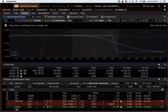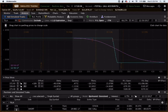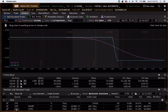Here's what we see on the risk graph. These are the strike prices, 360 right here and 365 is the other strike price. This is a bear call spread with the net credit between the two, and you can see that pricing down here. Let me zoom that out. You can see we brought in $1.57 and spent $1.20 on that, which gives us a maximum profit of $185.